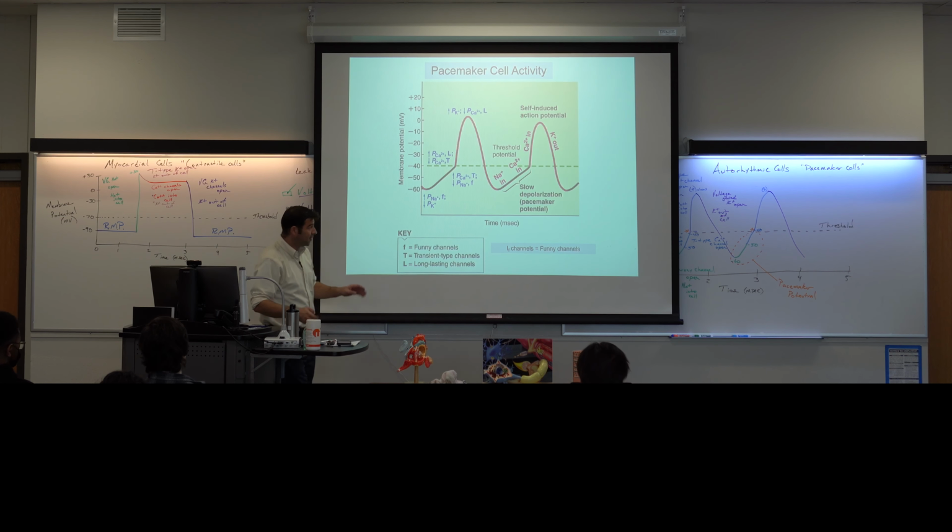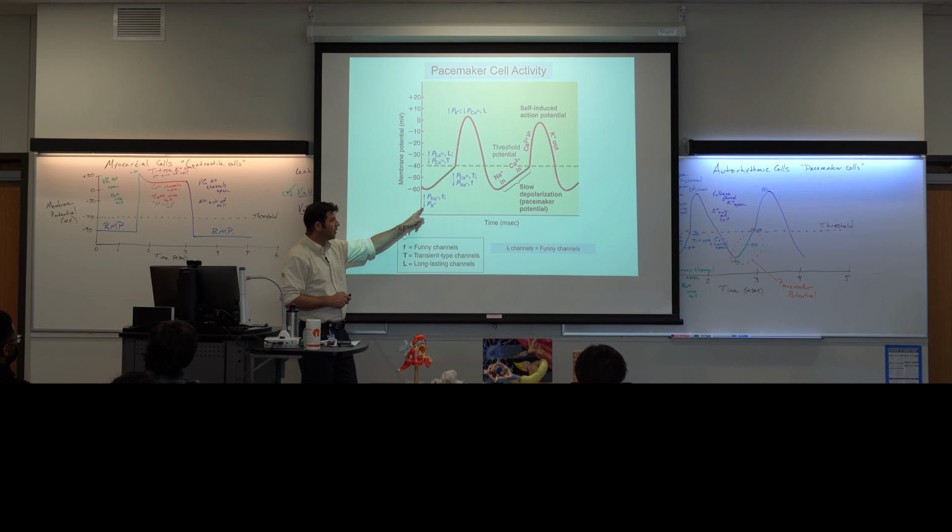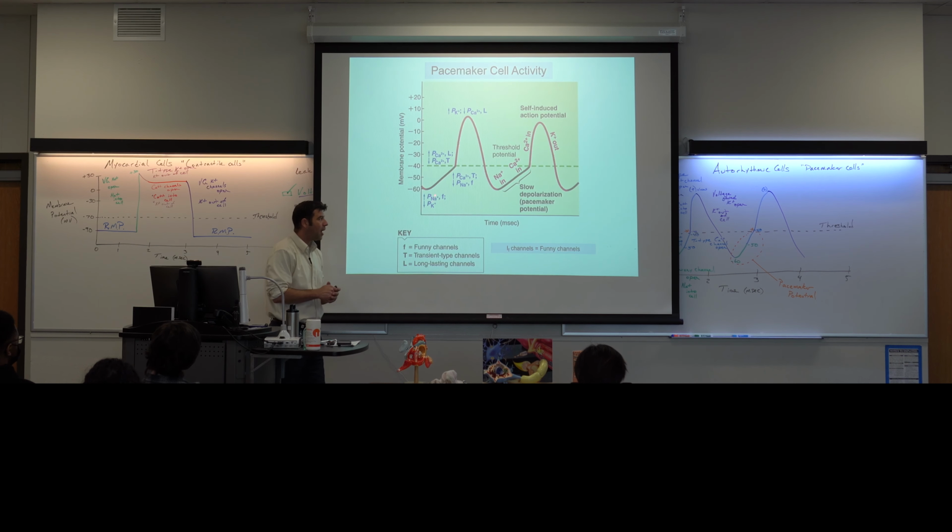Let me just take a second to explain this graph. It looks a little more confusing than the one that I drew on the board, and maybe the only thing that we didn't talk about in our discussion are these little markings here. What is going on here? Just starting down here at the bottom, that arrow up or down is just telling you increased or decreased. That uppercase P is just telling us that represents permeability. How easy is it for that particular ion to cross the membrane?